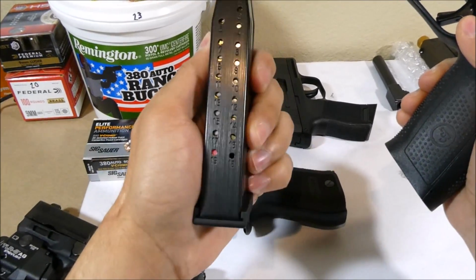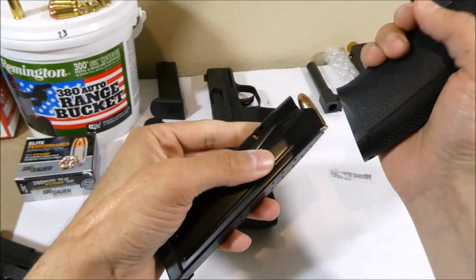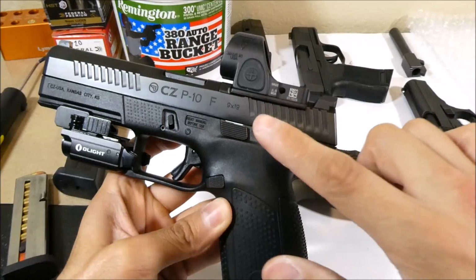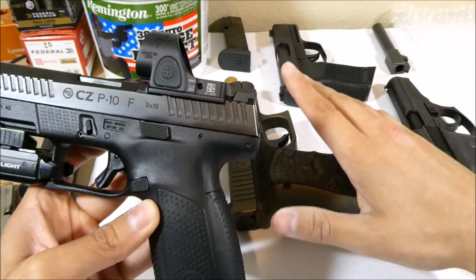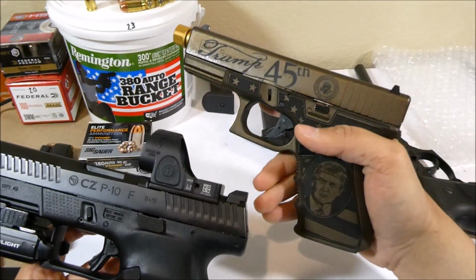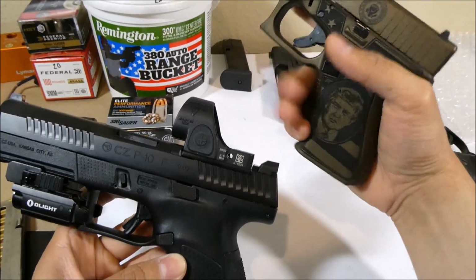This one comes with 2 of these 19 round magazines, and it fits flush with the gun, as you can see. And the reason that I would go with a CZ P10F or even a CZ P10 compact is that it basically ties or beats a Glock 19 in all of the factors that I mentioned before. The most important one to me is actually the grip angle.